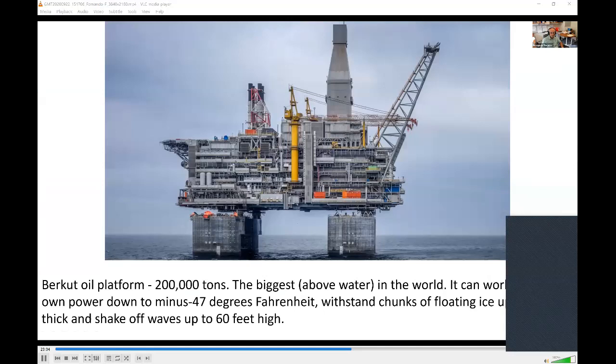This is another, more modern structure. It's an oil platform, and you have concrete here as well, and a lot of steel. So it's almost like a little world in itself. And structural engineers coming from the civil engineering departments help in designing some of these structures.